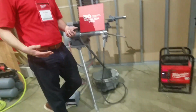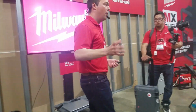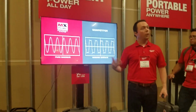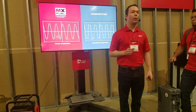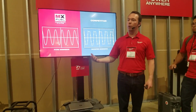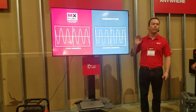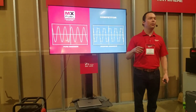Alright, so what's important to understand is that powering more on demand is not just about those power-hungry 15 amp corded products. There's a lot more to it than that. It's also about doing it intelligently. We utilize pure sine wave technology with the MX Fuel carry-on portable power supply. And the benefit's twofold. The first is that's going to allow those AC products to run more efficiently, getting you more runtime. But the second thing is it's going to be able to power sensitive electronics, like this flat screen TV. How many tailgaters do we have in this rotation? We got a couple, heads nodding, all right.